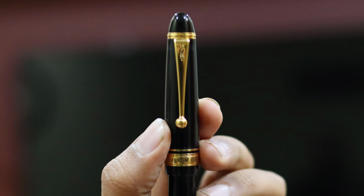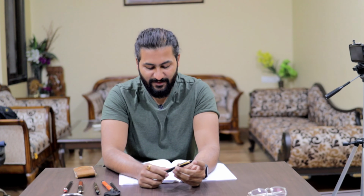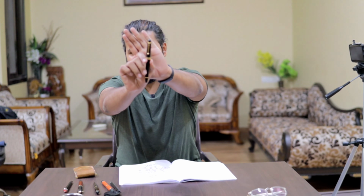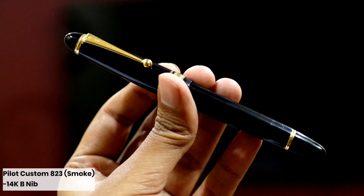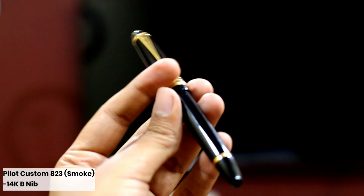Okay, so we have come to the last pen of my collection, and by now you might guess this is the only Grail pen which I have by far, and this is the most expensive pen, the crown jewel of my collection, by a long shot. This is my pre-birthday gift, and I bought it this Christmas of 2021. And this pen deserves its own story.